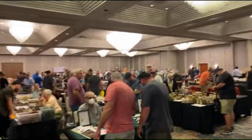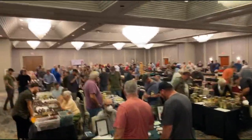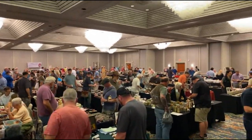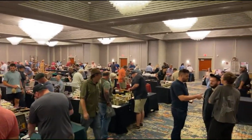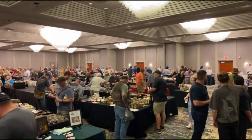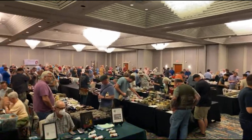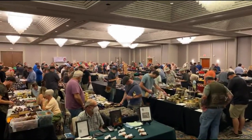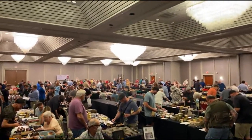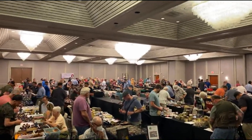Guys, if you can make one of the shows, I highly recommend it, because as you can see, they have everything and anything you can think of. It's a good showing. People are super nice and friendly. If you can't find a pipe you like here, you're not going to find it, because I saw so many different types of pipes, so many designs for any price. We saw $2,000 pipes and we saw $10 pipes for sure.